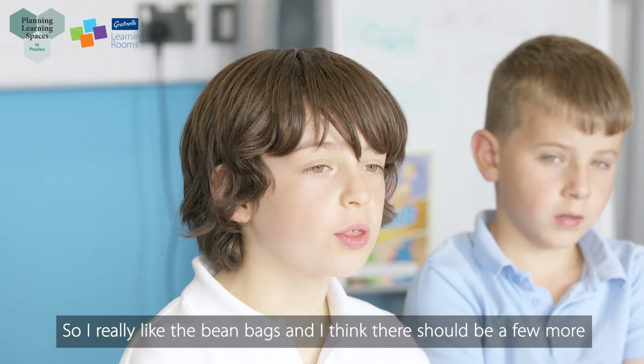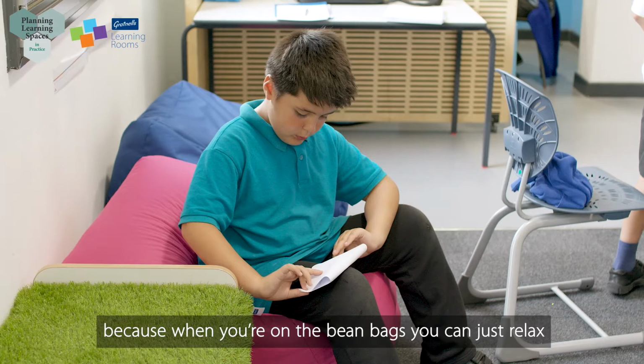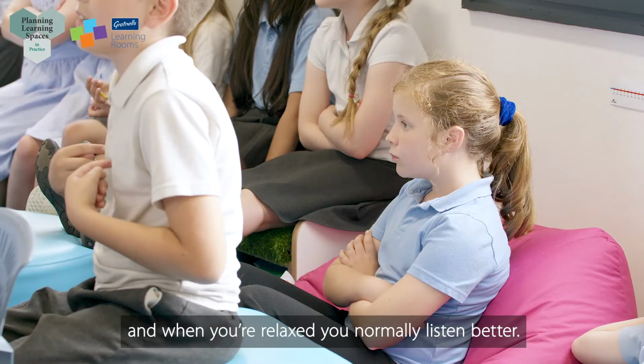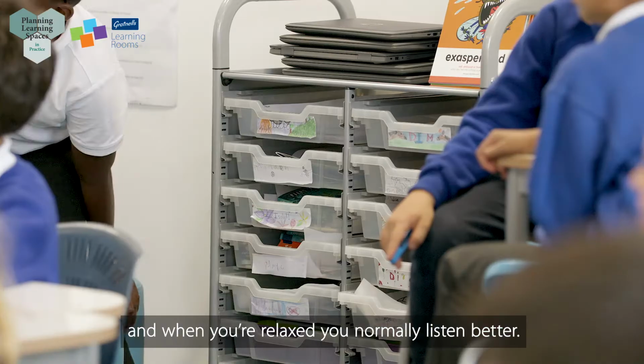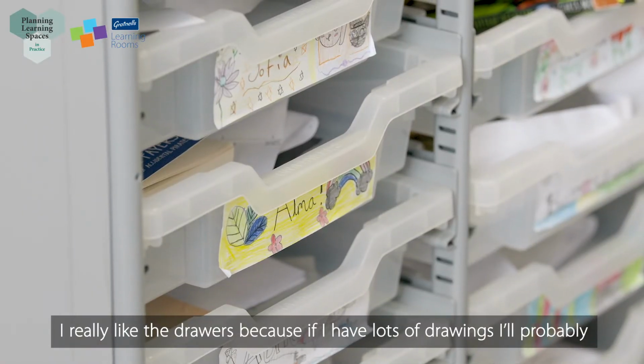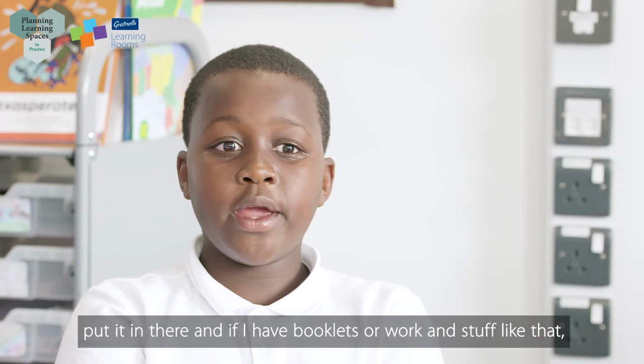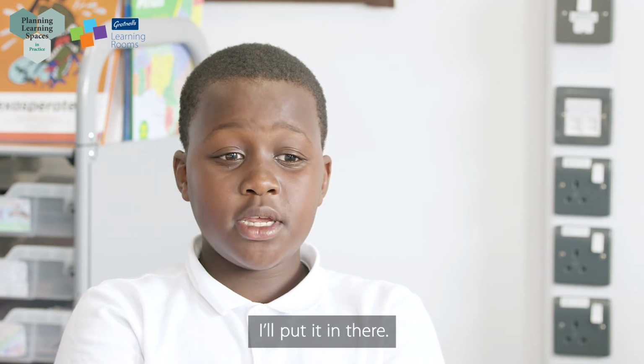So I really like the beanbags, and I think there should be a few more, because when you're on the beanbags you can just relax, and when you're relaxed you normally listen better. I really like the drawers because if I have lots of drawings, I'll probably put it in there. And if I have like booklets and stuff for work, I'll put it in there.